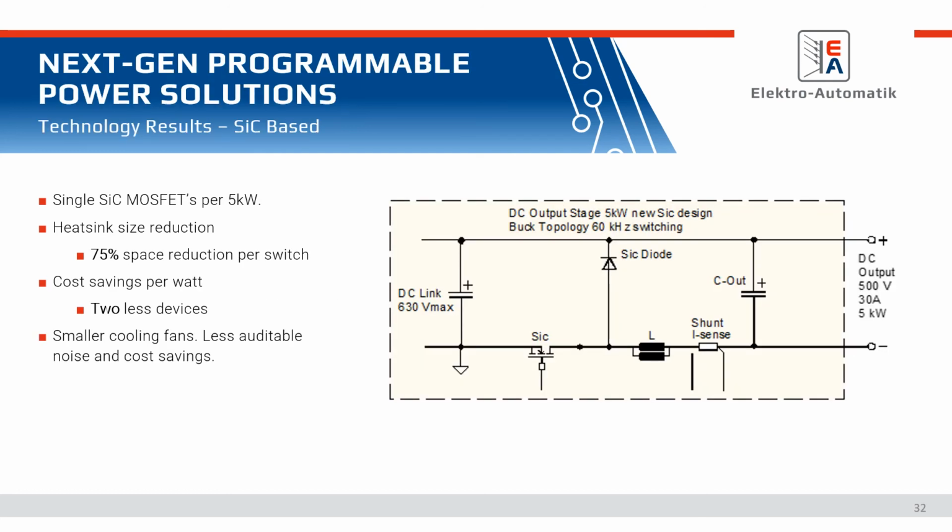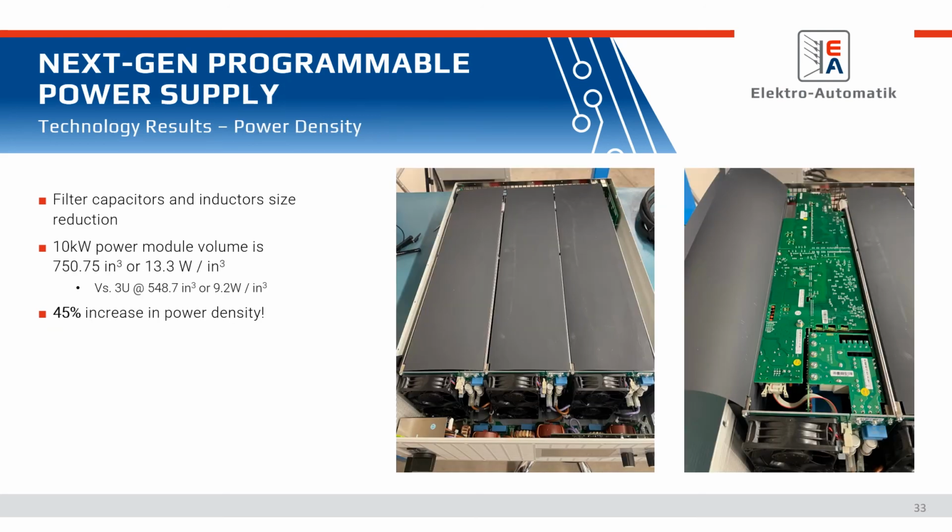The DC to DC output stage greatly benefited from the silicon carbide switching. Just one switching device versus three. That's a 75% reduction in heat sink real estate. Reduction of devices also resulted in cost savings. A byproduct of the reduction in heat is smaller cooling fans, which provided substantial reduction in audible noise. Now the technology results. Through the filter capacitor reduction, the inductor size reduction, and smaller cooling fans, we were able to increase a 10 kilowatt power module to 13.3 watts per cubic inch compared to previous designs of 9.2 watts per cubic inch. That's a 45% increase in power density.